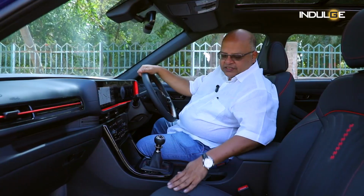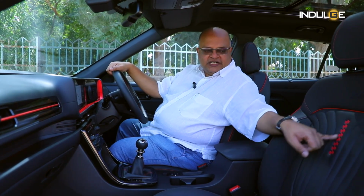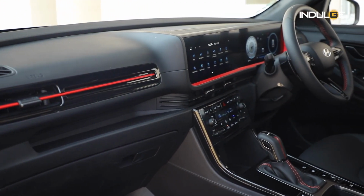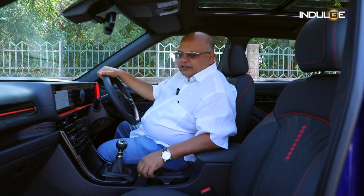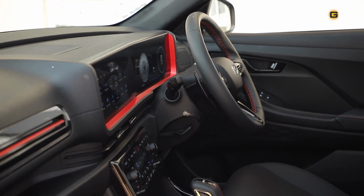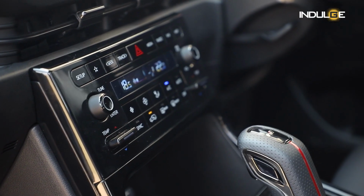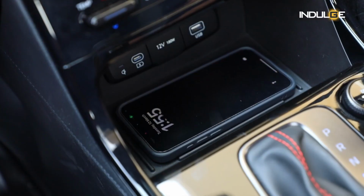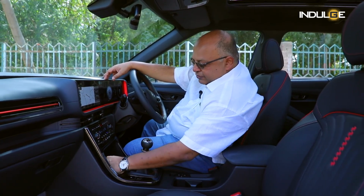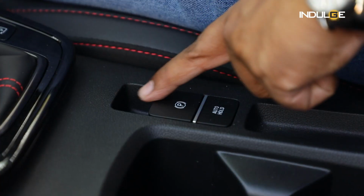As I had told you, you have these leatherette seats with the N Line logo again on them, a little sporty red stitching. You see a lot of red inserts all over the car. This has been done, of course, to give it a very sporty look. Otherwise, the interior is all black. Again, keeping with that sporty intent. The controls and all are similar to the normal car, and you have your wireless charger here. You have a USB-C, a USB-A, a 12-volt socket, ventilated seats, electronic parking brake.